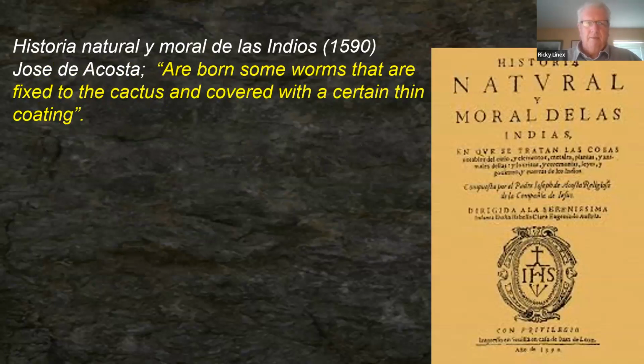1590, Acosta said are born some worms that are fixed to the cactus and covered with a certain thin coating. Now that's that white cottony coating we talked about.